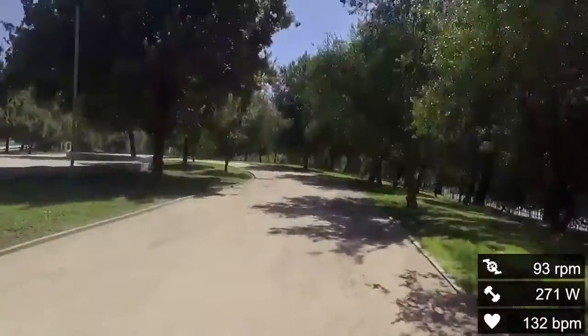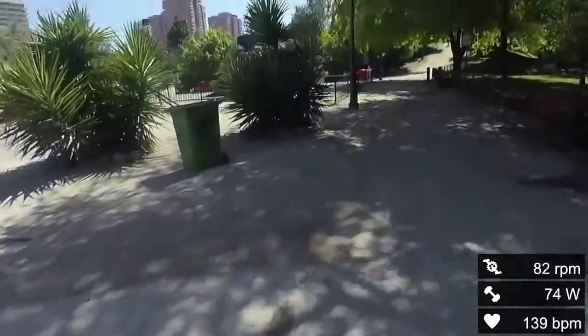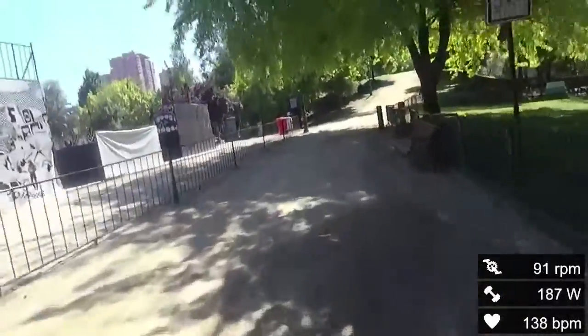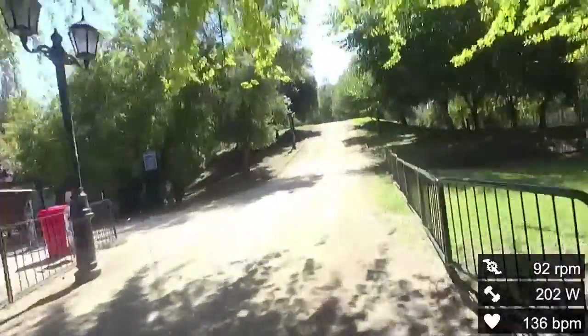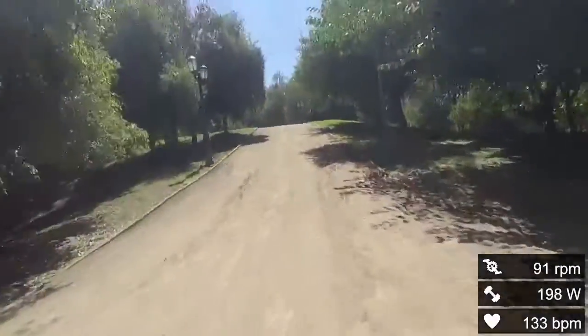And we saw my numbers go way up. Okay, so this time I'm going to try and hold about 215 or so going up. Obviously, I'm pretty sure that's going to drive my pace way down, if it's even going to be possible.